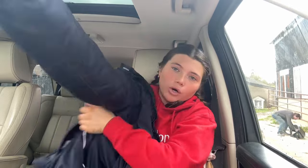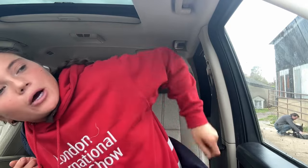But no, yeah, it's hard when you come out of it to zone back in, because then you get all cold again, she's been in the car, and yeah. But let's get my coat on, let's get warm again, and get these ponies in and rugged up and ready for tonight.